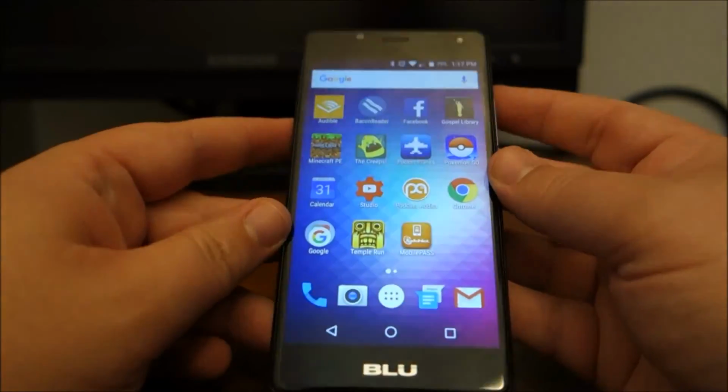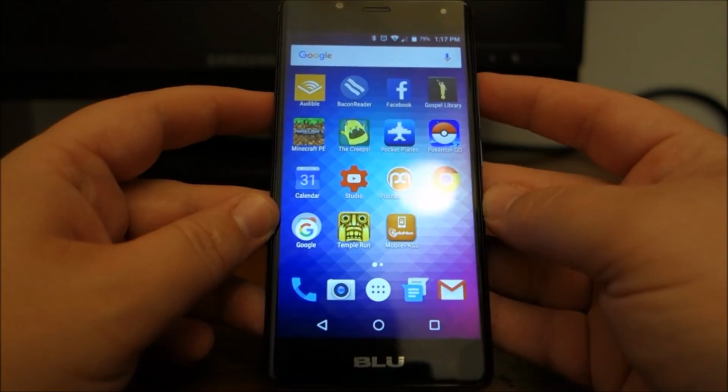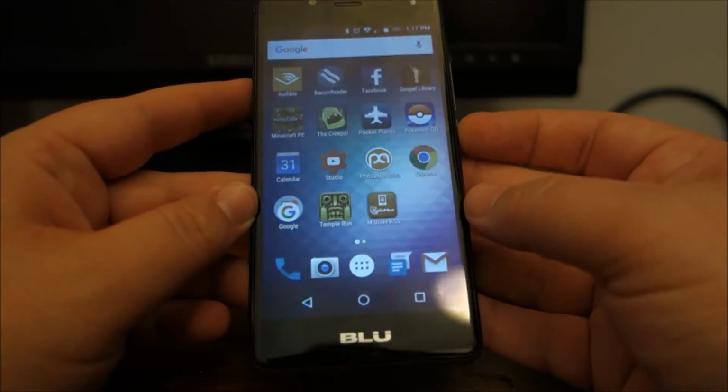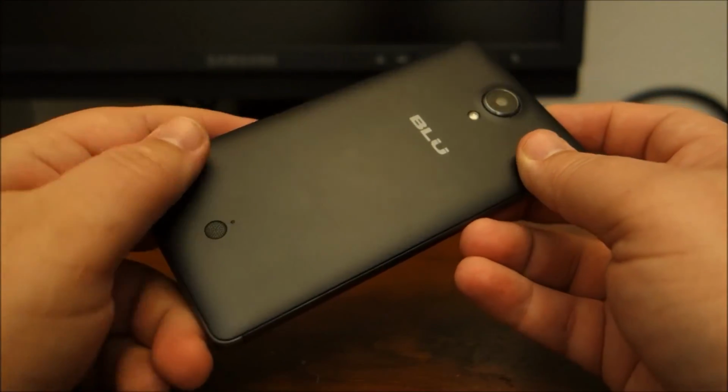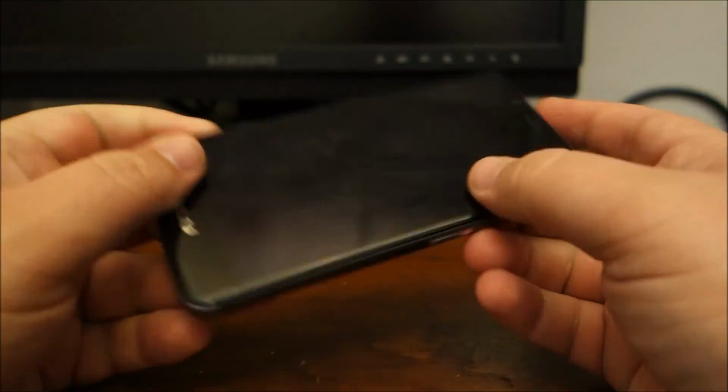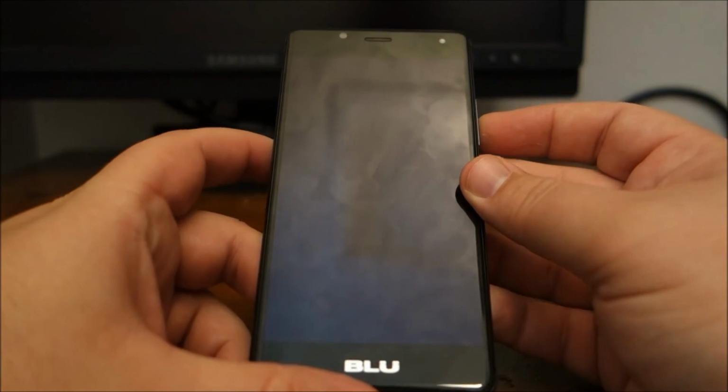But I'm trying to use this and not use my iPod anymore. Trying to get away from having multiple devices. And so this phone, like I said at the beginning, is starting to make a really good case for itself being my only device. It's one of the few in a while that has been.